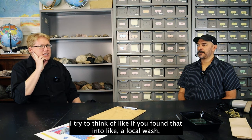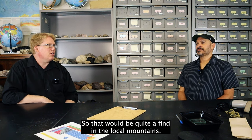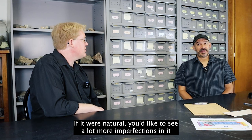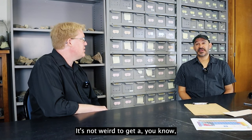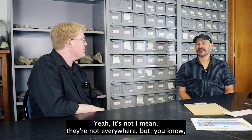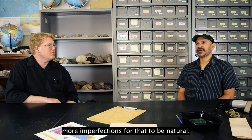I'm trying to think, if you found that in a local wash, you'd have to have a quartz that's really clear initially to get that clear. That would be quite a find in the local mountains. That's a really good point. If it were natural, you'd like to see a lot more imperfections in it. So it would have been a really big quartz crystal. Then again, it's not weird to get a 2-inch long quartz crystal. They're not everywhere, but now that you mentioned that, there should have been a little bit more cracking, more imperfections for that to be natural.